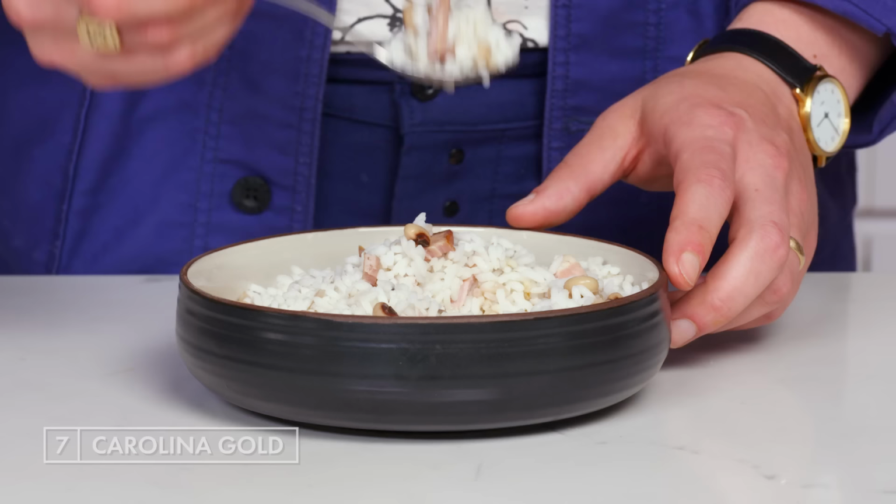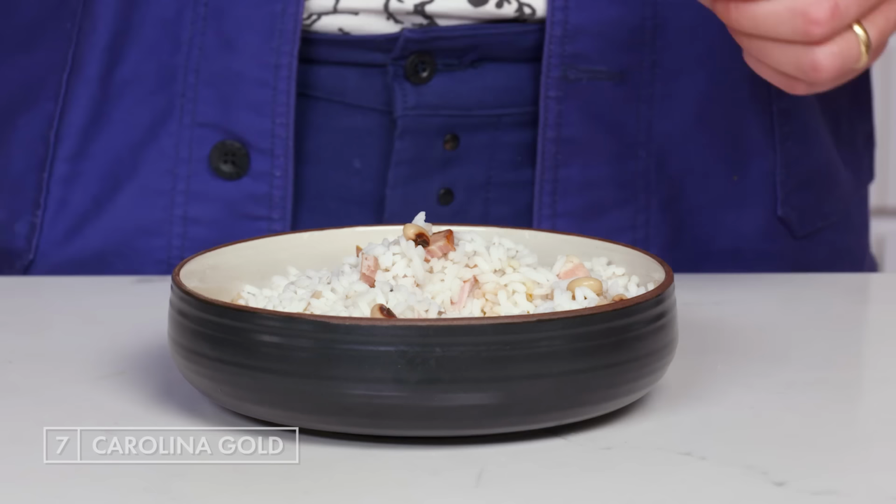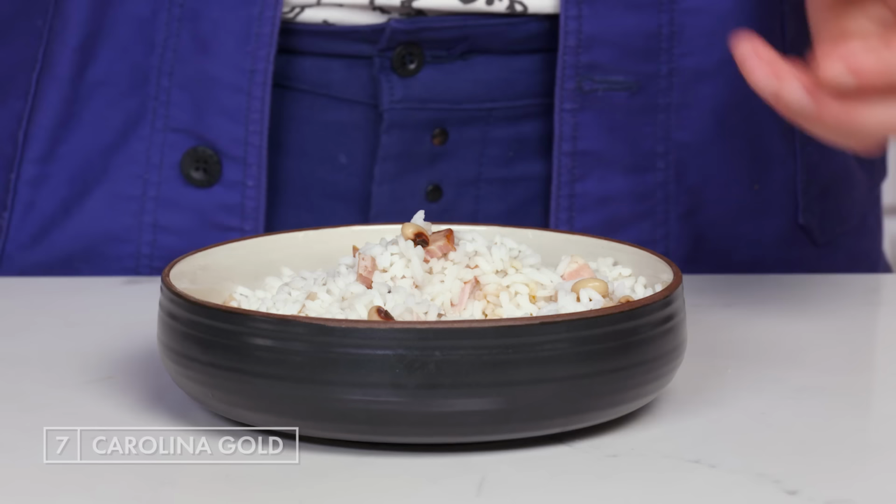This is so satisfying and comforting. The rice really loves smoke and pork fat and the vegetal flavor of the beans, and that high-toned, earthy, almost juniper-like quality still shines through.